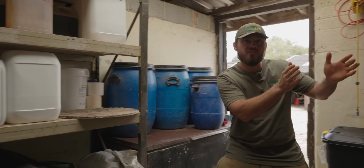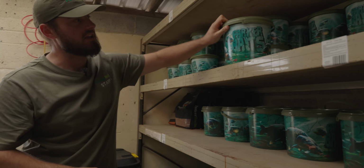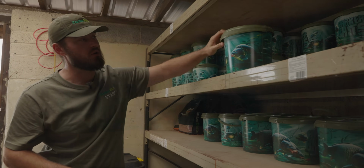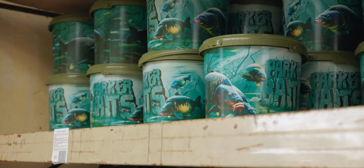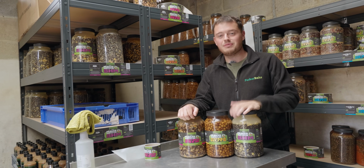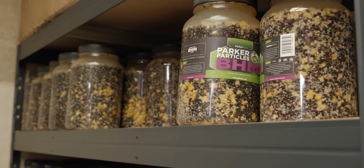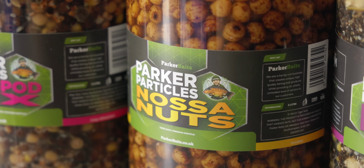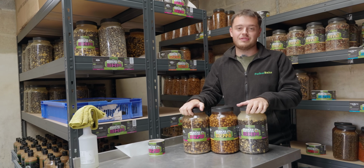If I slowly move you over here, you've got our new Parker Baits buckets. Now at the Parker Baits store, you can fill these up with your pellet of your choice, but don't they look carpy, eh? So you join me now in our particle room. I've got a smile on my face because this is exciting, this is new for us and something we've never done before. We can now offer our customers shelf life particle jars. I've got these 3 jars in front of me and we're gonna do something really exciting.